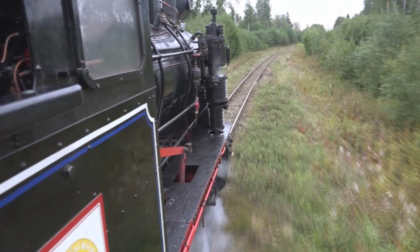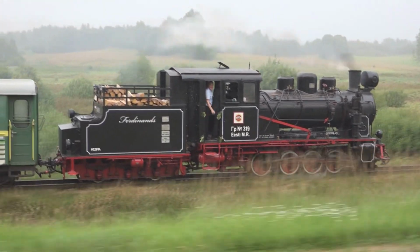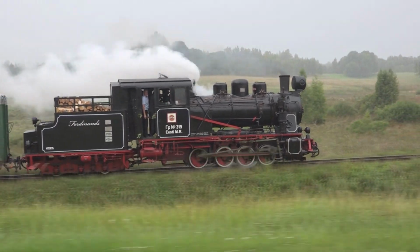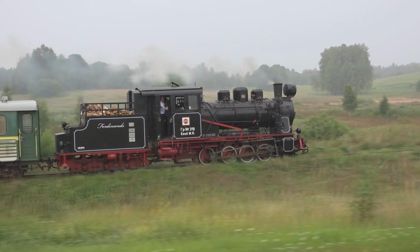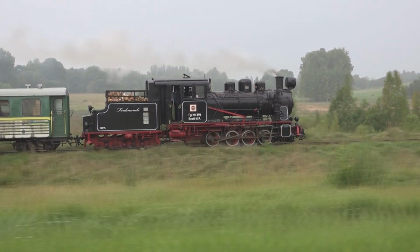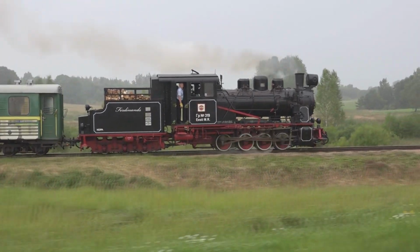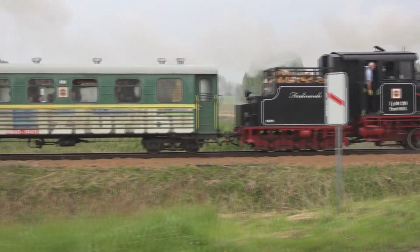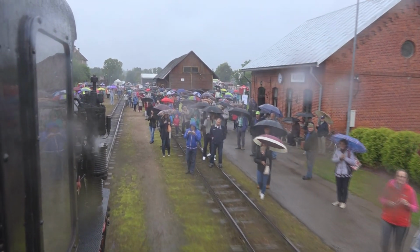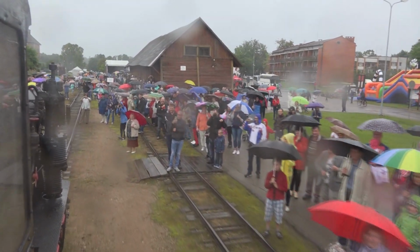Ferdinand chuffs on towards Aluksne, with a little train with a steady beat. 3 kilometres from Aluksne, the main road parallels the railway. The view there is good. Approaching the level crossing, the train slows down. A little further on, the approach to Aluksne is in pouring rain, but look at the crowds. The folk here don't let a little bit of rain spoil a celebration of 114 years of Banitis service. Ferdinand gets a great welcome.